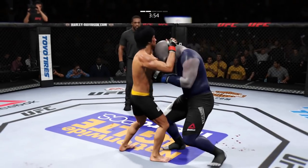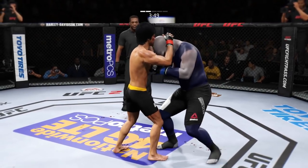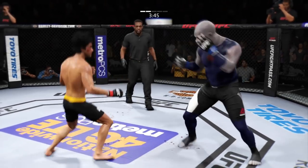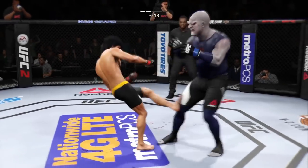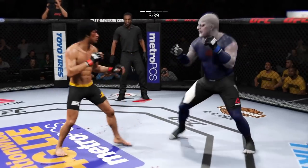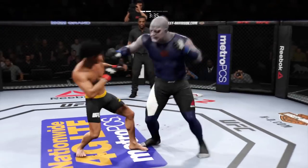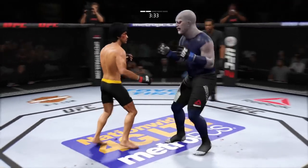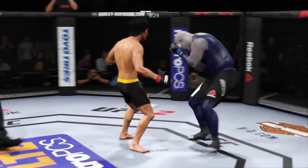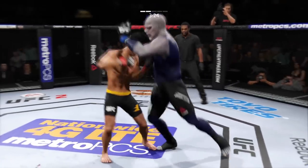Locks up the Muay Thai clinch. Good knee to the body by Lee. Nice knee inside. Oh, he tagged him with that straight. Up to the middle. Nice uppercut. Caught him again. Vicious shot to the body. Hard straight punch. How good is this? Oh, very nice. Combination.